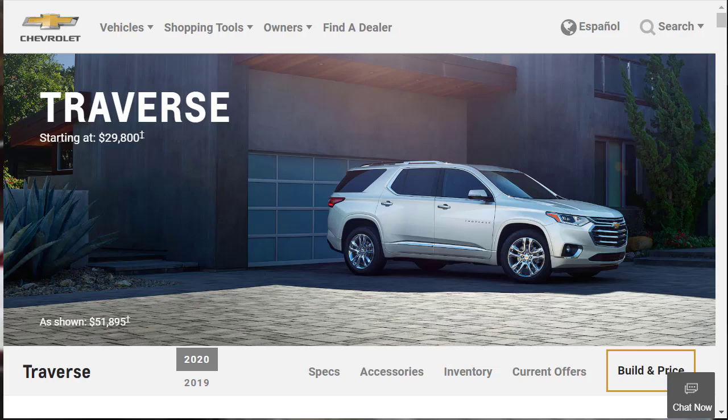On this episode of Build Your Own, we're going to build, price, and option a 2020 Chevrolet Traverse LT Leather with all-wheel drive, as well as learn about the features and other configurations.